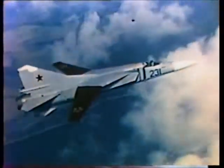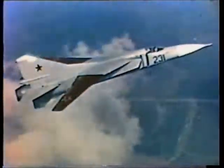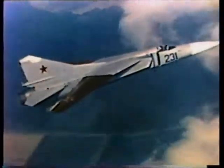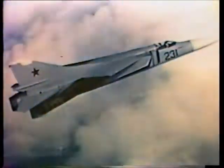Flogger, a swing-wing frontline tactical fighter, is operational. This is an aircraft operating at altitudes up to 50,000 feet at speeds of Mach 2.3, also possessing maneuverability and a combat radius in excess of the F-4 Phantom.